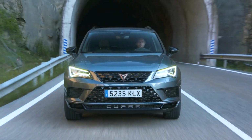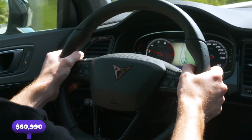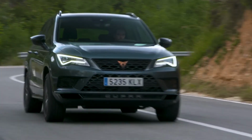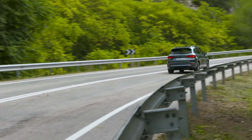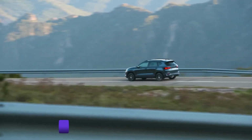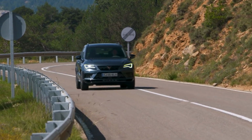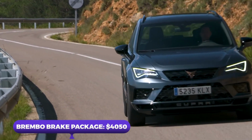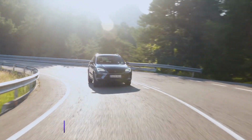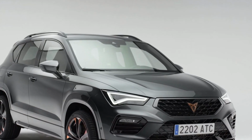Pricing. The 2023 Cupra Ateca costs $60,990 before on-road costs and $65,990 drive away. Options. On the Ateca, you can choose from the following options. 1. Akrapovic exhaust, $5,950. 2. Brembo brake package, $4,050, which replaces the temporary spare with a tire repair kit. 3. Panoramic sunroof, $1,800.